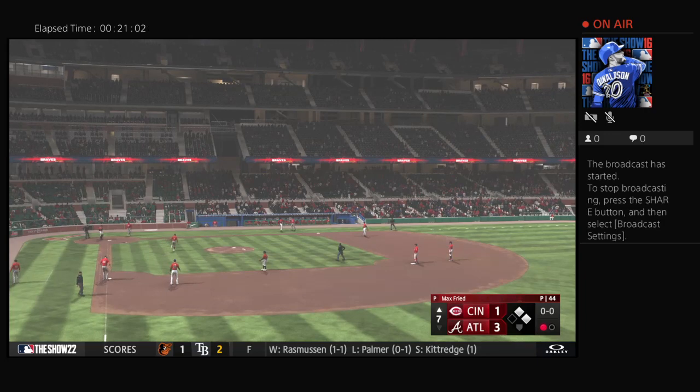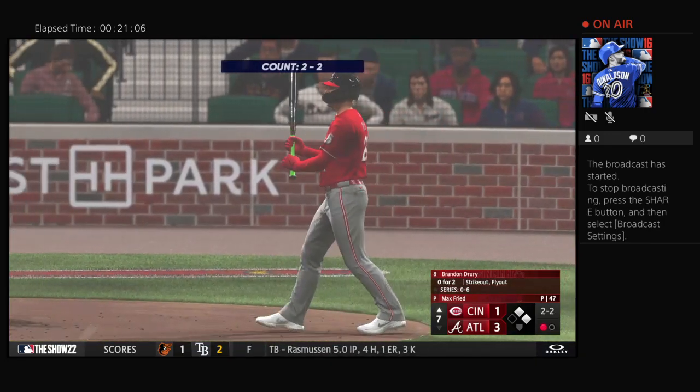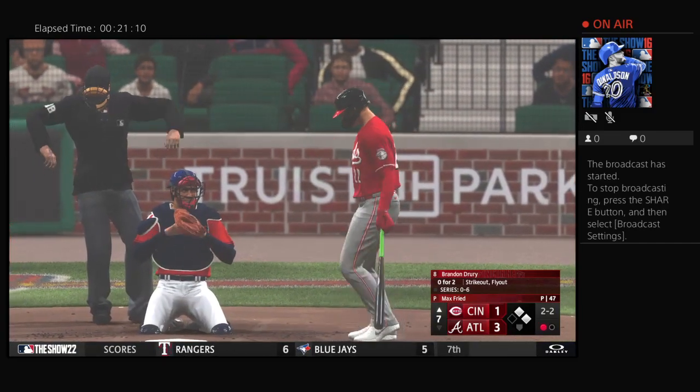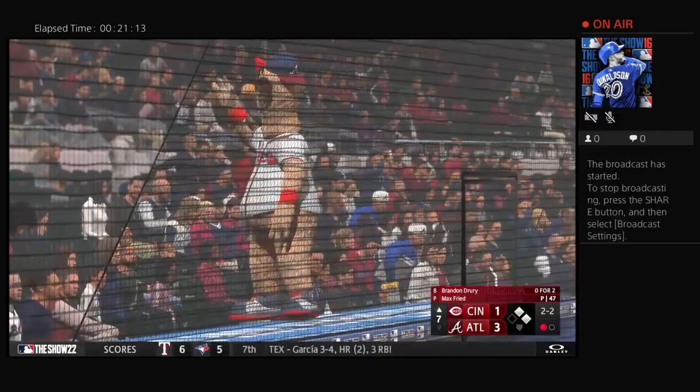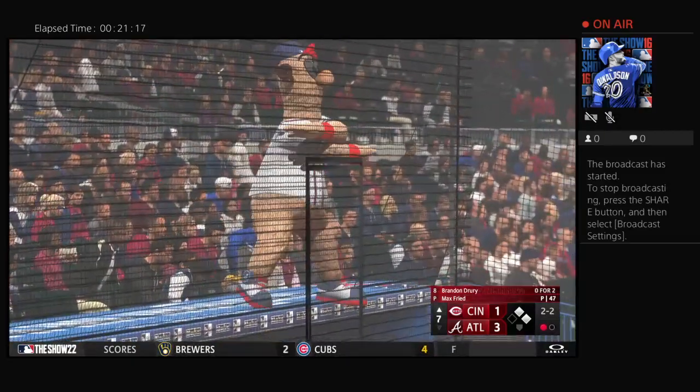Now batting, the third baseman, Brandon Drury. Two on, one out. Next for Cincinnati, Brandon Drury. Definitely wants to stay out of the double play here. Ball on the ground in the infield. Should be an inning-ending double play.